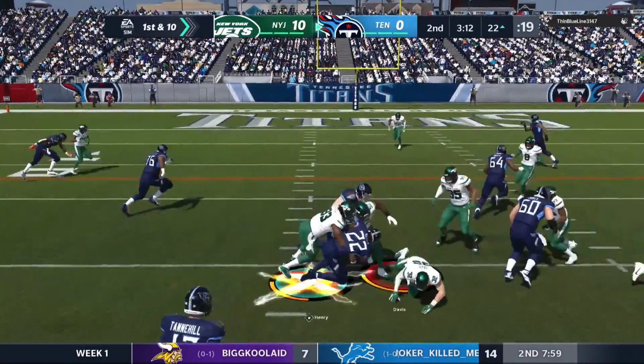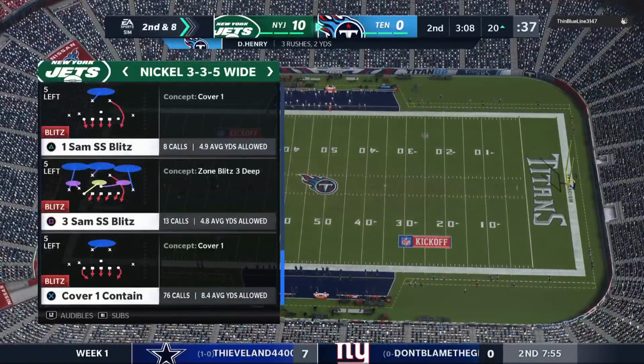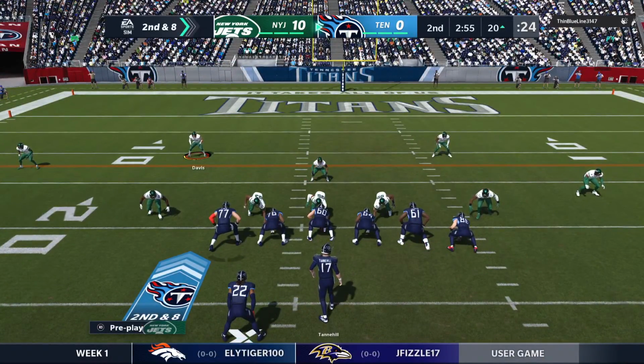A shotgun handoff to Henry. And they'll get him down right about the 20. Defensively, a solid response after giving up back-to-back first downs. The last run good for 2. Here's 2nd and 8.